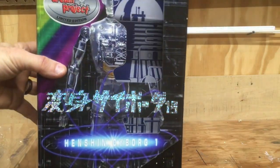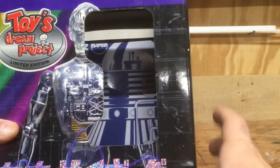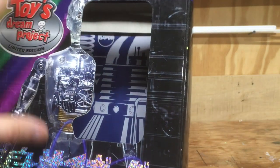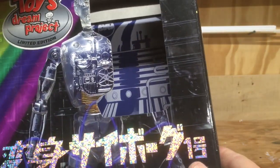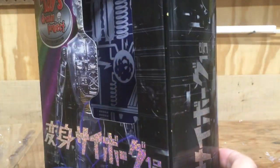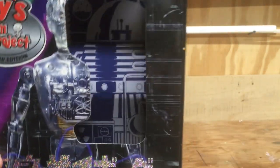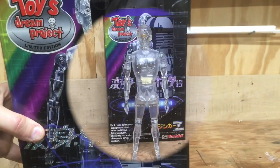One of the coolest things about this box is on the inside, there's a neat robot, or I guess machine type artwork. I'm thinking about actually pulling that out at some point and maybe incorporating that into a G.I. Joe diorama build. So I think that's really cool. I just want to share that with you guys.